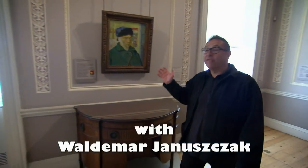This is Van Gogh's famous self-portrait. The self-portrait with bandaged ear in the Courtauld Gallery in London. And it's famous because Van Gogh's ear is so famous. Everyone knows the story of him cutting it off with a razor. And this picture, painted soon after in 1889, commemorates that tragedy.